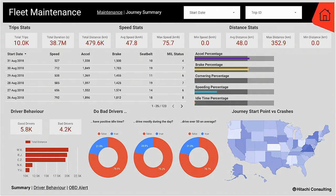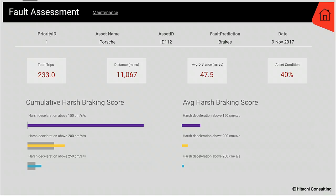And again, we've built out some capability. And these dashboards here are just showing the aggregated views and some of the key metrics that people want to capture when you're starting to look at driver behavior. And again, we can drill into that detail.